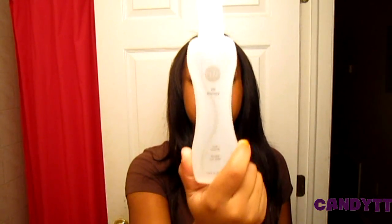This is Biosilk. It's a little pricey, but it's called Biosilk Silk Therapy. I have no clue what it is. It's like a light oil, really light, and it's mixed with some other type of liquid that's not an oil, and you put it on your hair and your hair feels luxuriously soft. Okay, you don't have to apply this every day. You could if you want, but you don't have to.